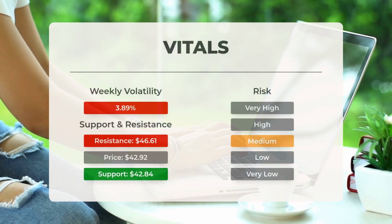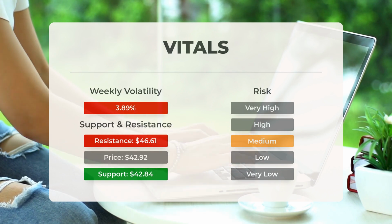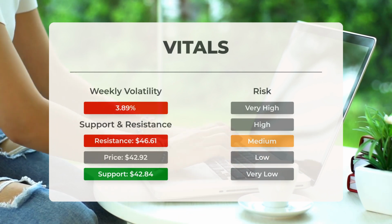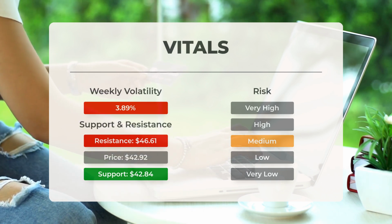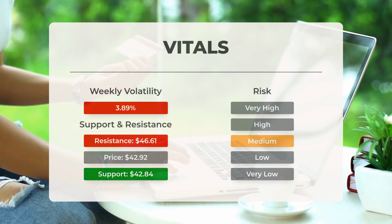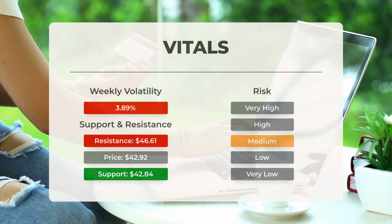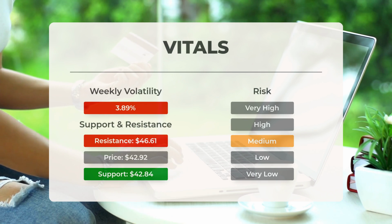Support, risk, and stop loss for Supermicro Computer. Supermicro Computer finds support from accumulated volume at $42.84, and this level may present a buying opportunity, as an upward reaction can be anticipated when the support is tested. This stock experiences average movements throughout the day, and with solid trading volume, the risk is deemed to be medium. Over the last day, the stock fluctuated by $2.84 between its high and low, representing a change of 7.06%.